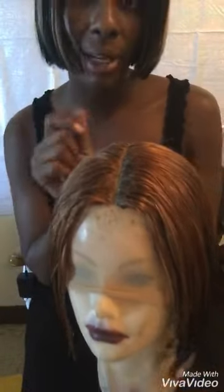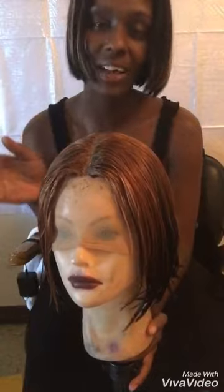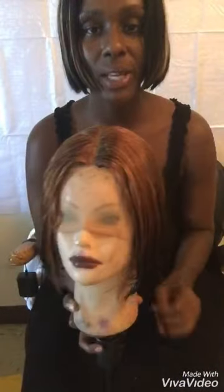And I thought to sign a signature, like use a permanent black marker, just to sign Chevelle Hairstylist, that it is made by Chevelle Hair. But yes, this is my custom made wig I made.